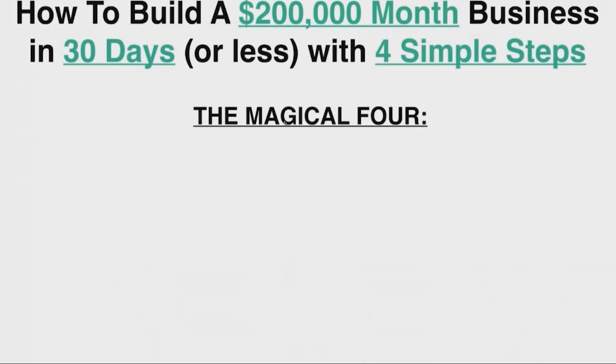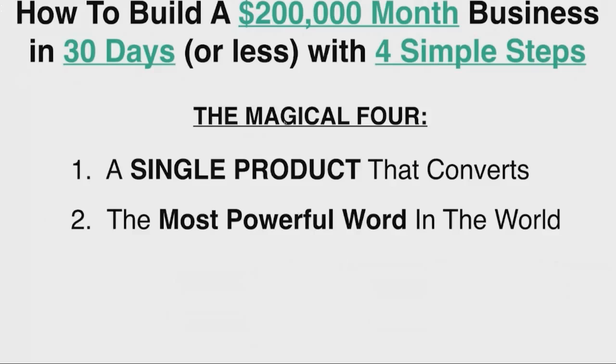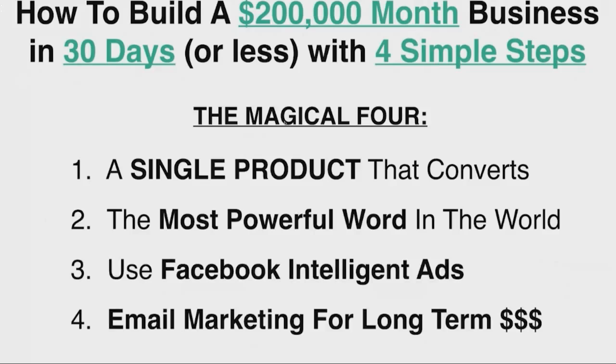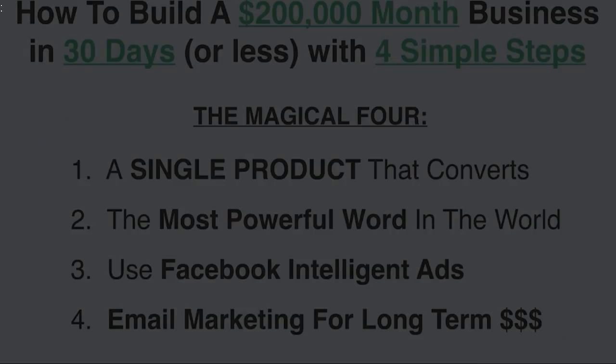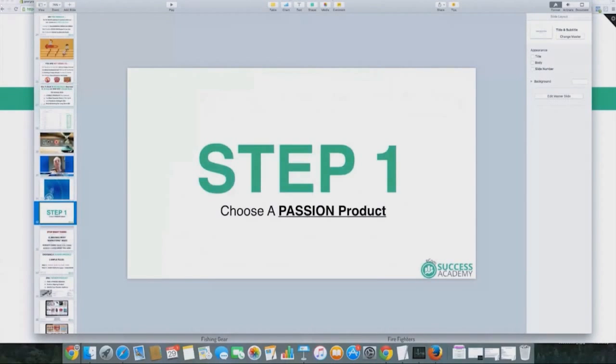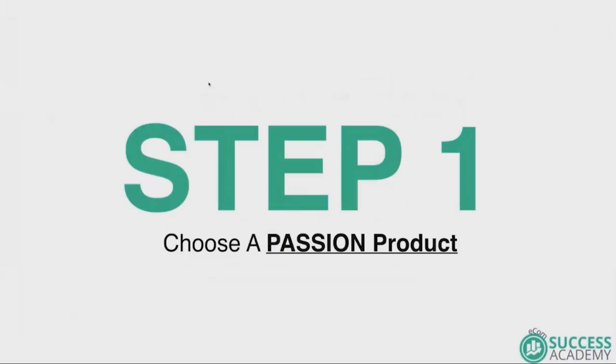It's not necessary. We're going to do some live demos going over finding a single product and the most powerful word in the world, Facebook intelligent ads, and then we're going to talk about some email marketing, okay? So the first thing that I want to convey to all of you is step number one, okay? Step number one is all about finding a passion product, okay? So finding a passion product, write that down.